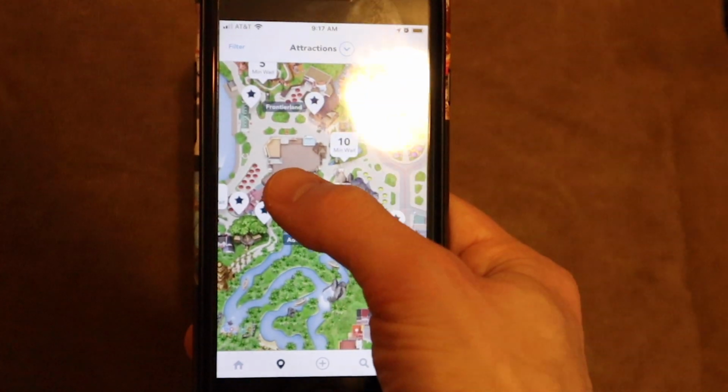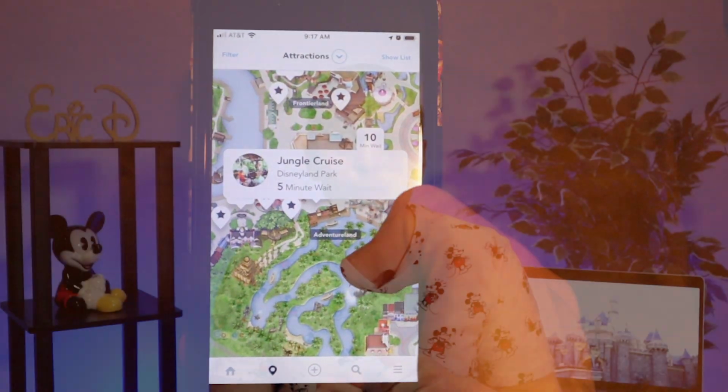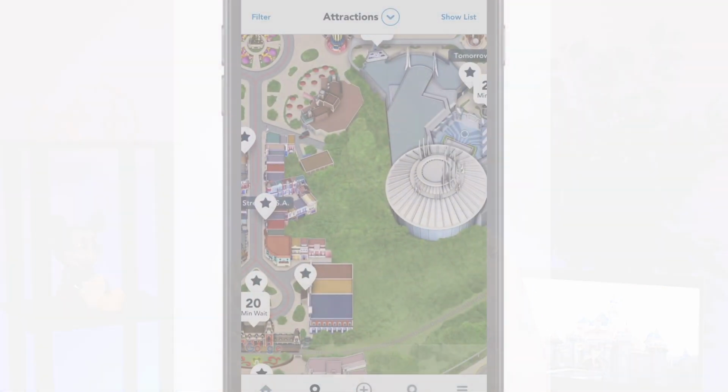Usually by that time, if I was there first thing in the morning, I am now able to use my first Fastpass for either Space Mountain or Indiana Jones. So that's the time when I get my next Fastpass. Once again, if I want to go on one of those attractions, I would choose the one I didn't already choose before.